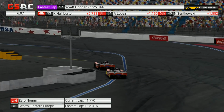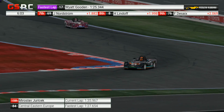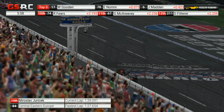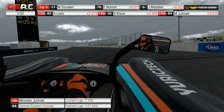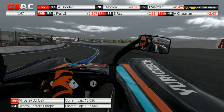I think it depends a whole lot on what the car in front of you does through that chicane, as Jonathan Madden there hits the wall a little bit. They're still trading back and forth. They're probably practicing some racing there between vRunoffs and Jonathan Madden. But yeah, it really depends on what the car in front of you does.